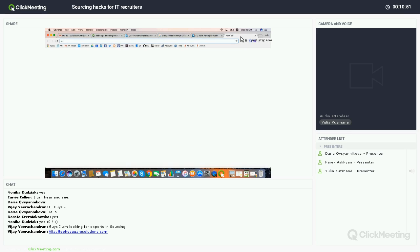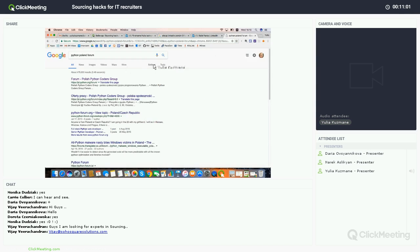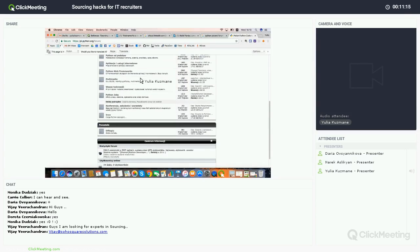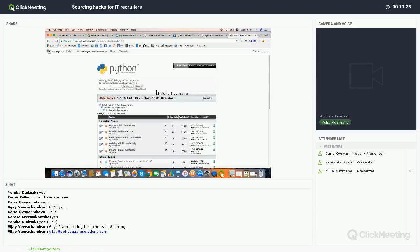Yeah, so we say, for example, Python, Poland, forum. And we found some forum, which is Polish Python Coders Group. Okay, that's cool. We can go and check. Here will be all strong Python coders. Well, I don't really understand the language, but what I can say, I can check some of the topics. Okay, Python web frameworks. Well, that's probably something that rings a bell.